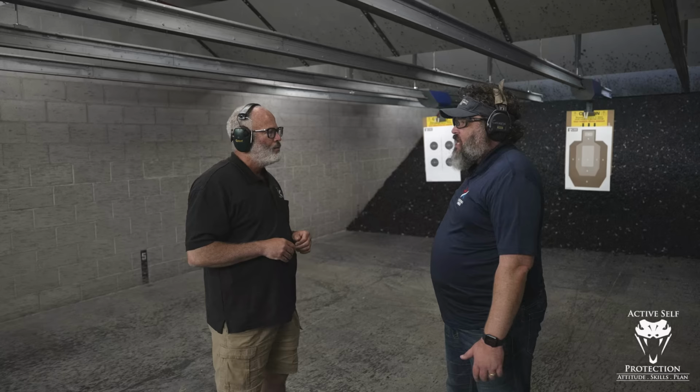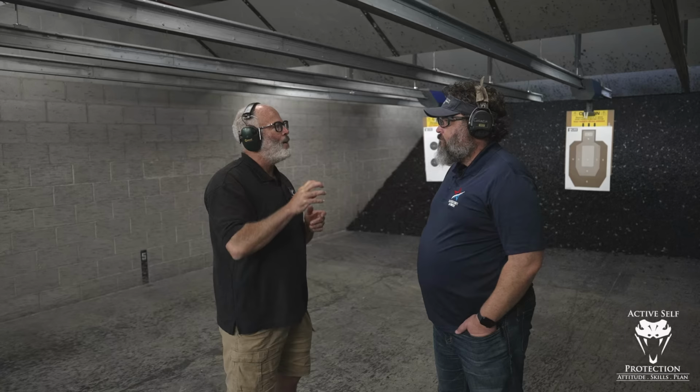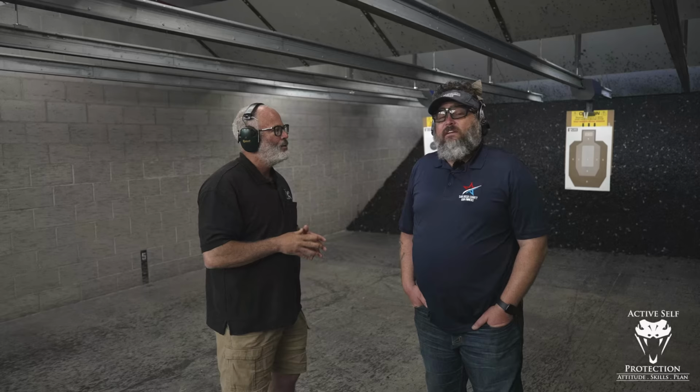So question for you. You gave me an important instruction. You asked me to get a specific point of aim. So if I have a circle, how do I make sure I've got the same point of aim each and every time? So here's the interesting and fun part. Your eye knows how to find the middle of a circle. Where's the point of aim? It's the middle of the circle. So I center the circle.